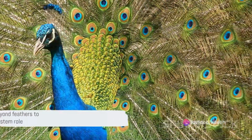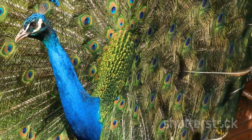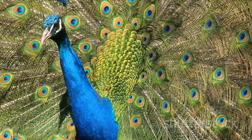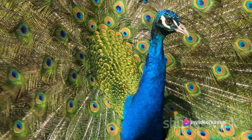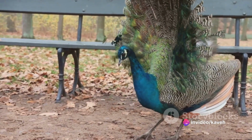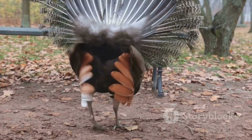Indeed, peacocks are a testament to nature's artistic flair. Their beauty is not just skin deep, or should we say, feather deep, but extends to their complex behaviors and the role they play in the ecosystem. As we delve deeper into the world of peacocks, prepare to be amazed by the secrets these majestic birds hold.